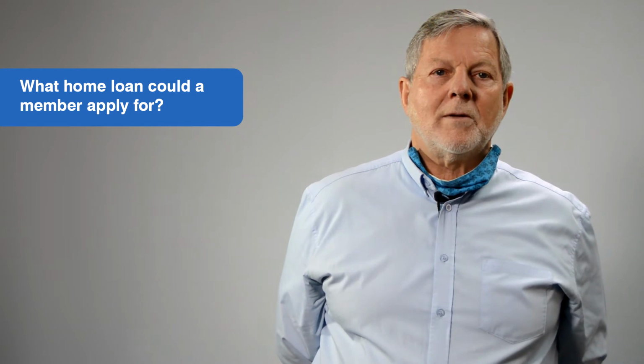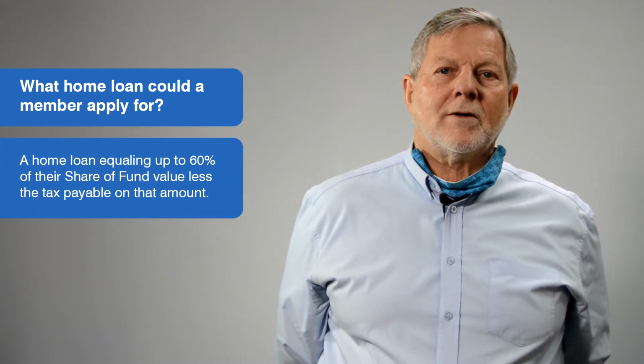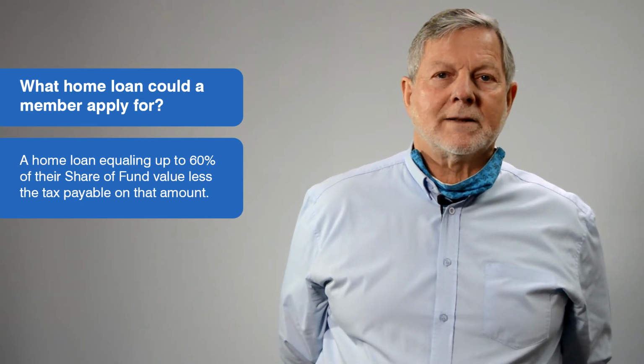We, the trustees of the Diversified Umbrella Funds, have agreed that the member will be allowed to apply for a home loan equaling up to 60% of their share of fund, less the tax payable on that amount. The minimum loan is 5,000 rands and the maximum term is 20 years. However, this is limited to the period until the member's normal retirement date.